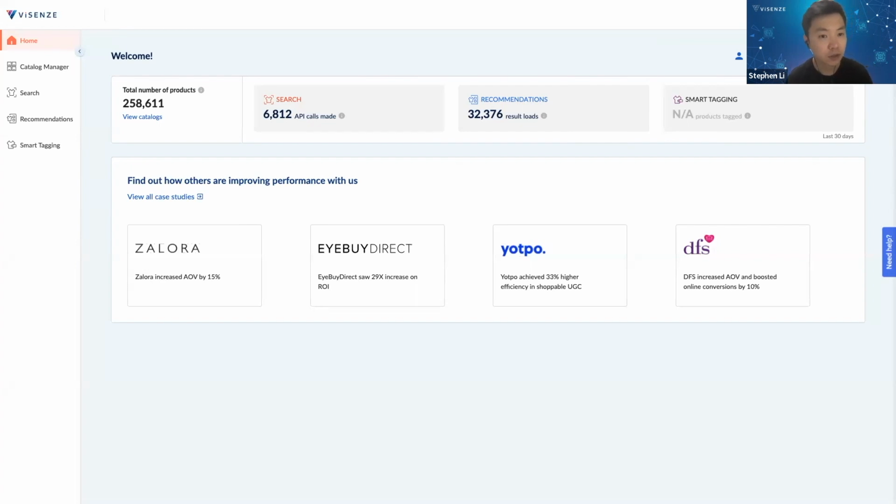So now, you should already understand how visual search works on the consumer side. However, I believe some of you may want to ask the question, what should I do to put a visual search feature on my own website? Will that take a lot of effort? The answer is no. With VSense, you can deploy visual search within a day.